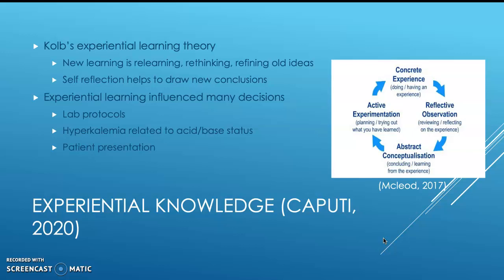So previous knowledge from other cases allowed me to make assumptions about the patient's status, which then led me to the determination about his condition and his prognosis. Kinds of things would have been knowing that the lab protocols were wrong. If we wouldn't have had those every 6-hour labs, we probably wouldn't have necessarily known anything was wrong. And then knowing that when you see a patient who's hyperkalemic, it is related to the acid-base status. And then just looking at the patient, I knew from seeing other patients before who were acidotic that his labored breathing looked like that to me.